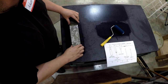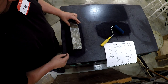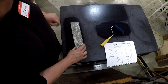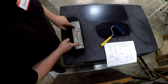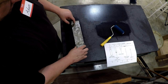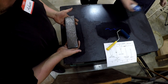Checking it again. I'm starting to get a little bit better contact, a little bit. The hinge is coming in on this end. On this end, it's still hinging down here on the end. We want it to be about a third of the way in whenever it hinges. And you can see it's down here a little bit. Need more blue?